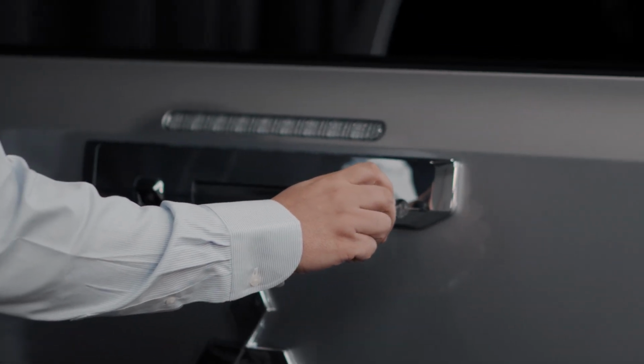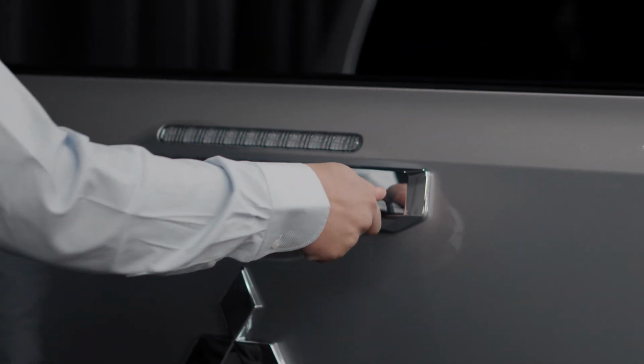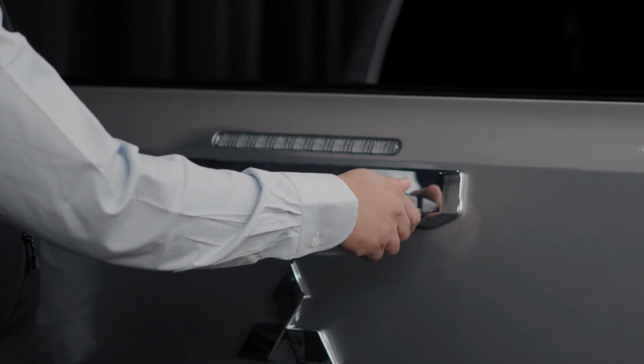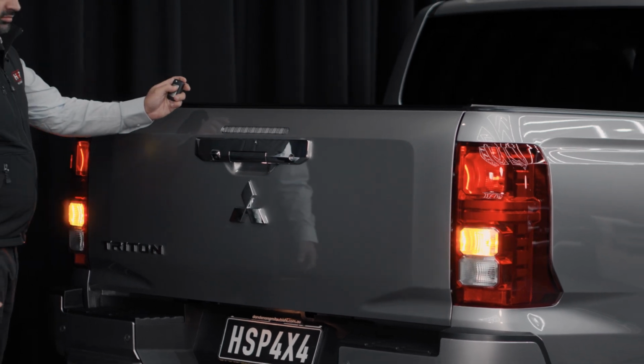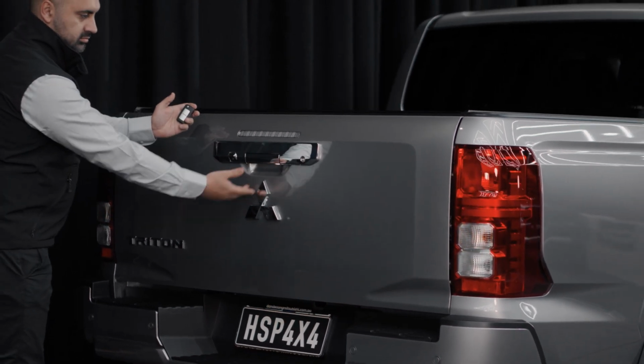Now, we all know how valuable belongings are within the tub. The HSP Tail Lock will save you from having to take your physical key and manually lock and unlock your tailgate if it doesn't already come with central locking. This also works with some vehicles that don't have a lock at all, which is a perfect add-on for enhanced security. So there you have it, the HSP Tail Lock.